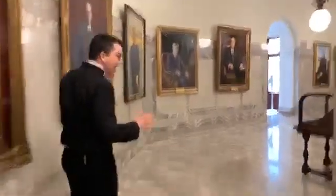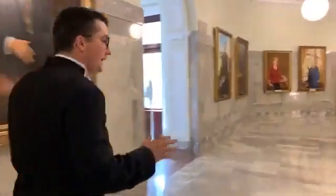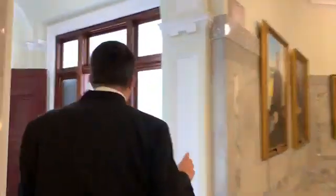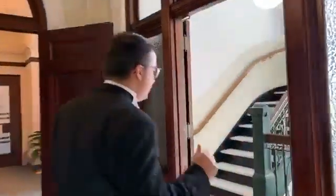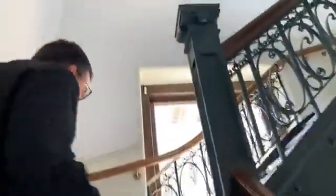I know that we had chatted about the possibility of seeing the Lieutenant Governor's suite last week, but that's not going to be possible this week, so what I thought we'd do is show you an equally as cool spot. Of course, these stairs are very, very fancy and very neat, but we'll just head up one floor.